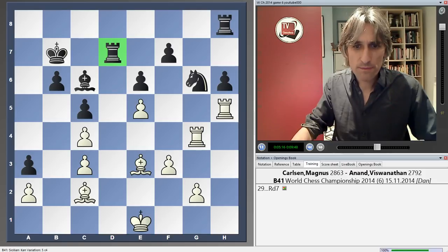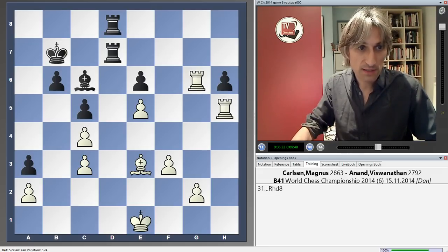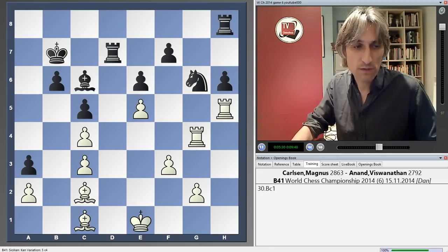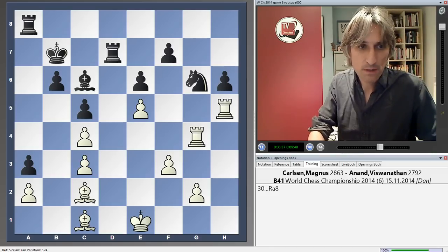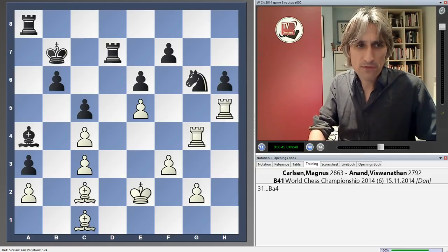Bishop c1. And here, definitely it's not possible to take on g6 because rook d8, and suddenly you can see this is serious counterplay once black's rook slams in there and goes for the a2 pawn. So bishop c1, hitting the pawn, Anand protected the pawn. And now king e2, once again, wasn't really possible to take any of those pawns. And now things are really hotting up.